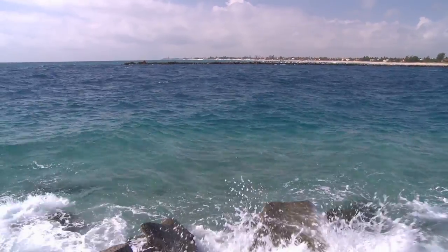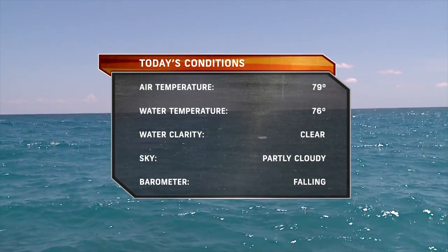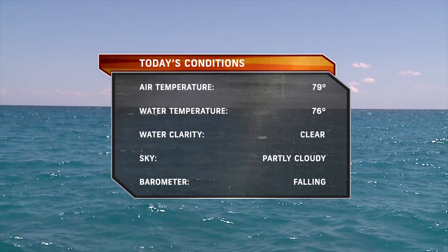For decades, the Palm Beach area has been a top fishing destination for anglers from around the world. During our trip, we had partly cloudy weather with 76 degree water and an air temperature of 79. The barometer was falling as the wind picked up throughout the day.